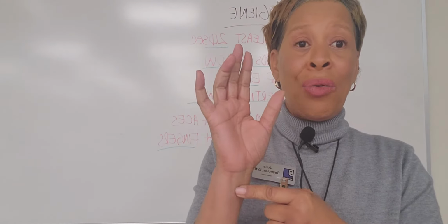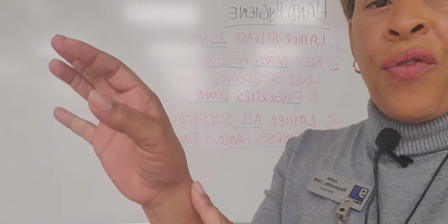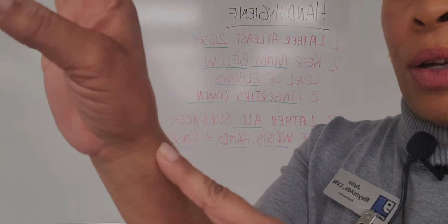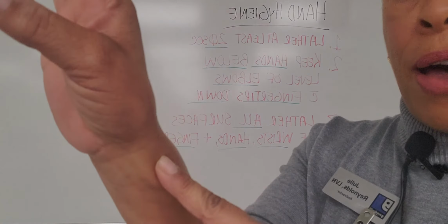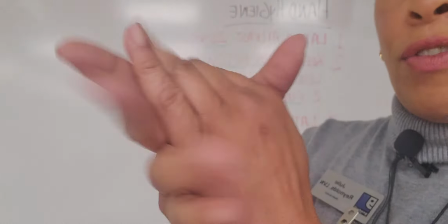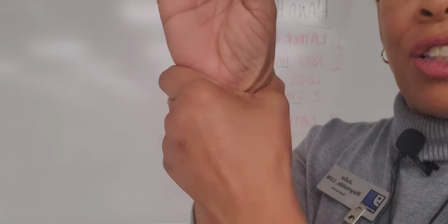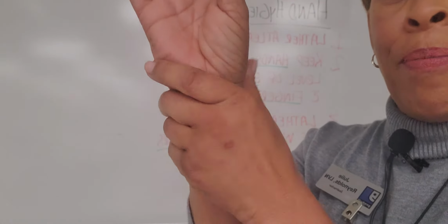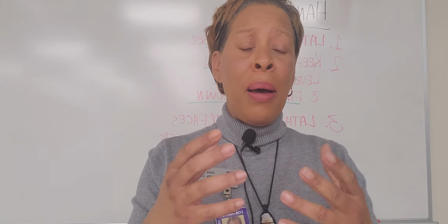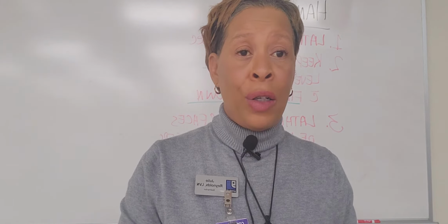So forget the wrist, okay? What I tell my students is you can feel your wrist bone. Here's my wrist bone right here. I can feel it, right? You want to go just above that wrist bone when you're lathering. So instead of doing it like this, you're going to come down here and feel that wrist bone. Don't go any further. Why do more than what is required of you?